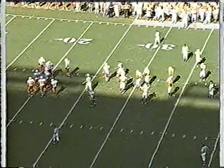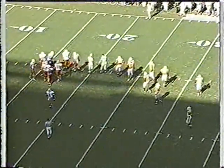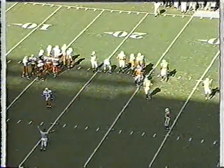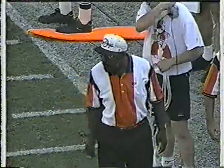A completed pass, the first one of the day for Oklahoma State, to Willie Grissom. Scott Gallion made the tackle, but there was a flag on the play, and it's going to go against Oklahoma State. So they're kind of shooting themselves in the foot here in this first half of play. They've made two or three mistakes that were, what you might say, untimely.